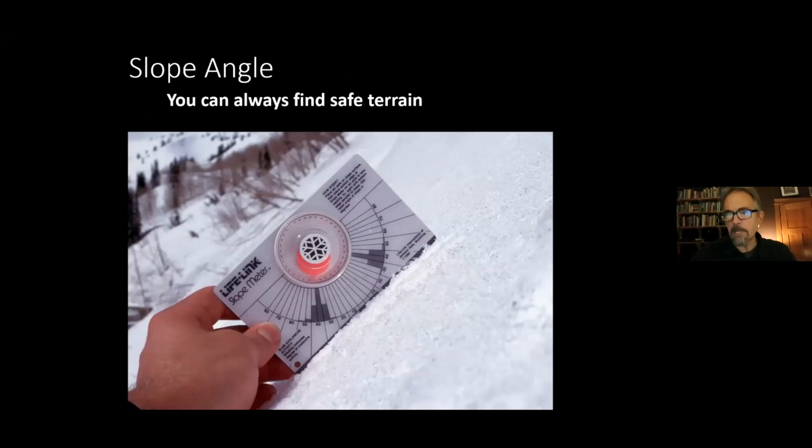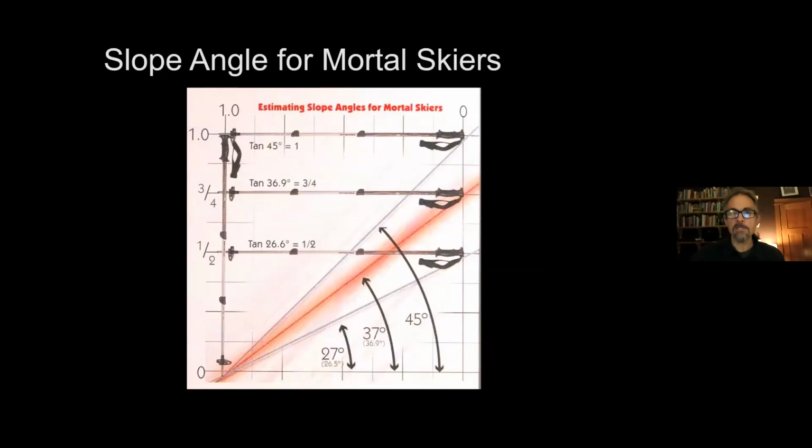Even for me, it's hard to look at a slope and try to guess how steep it is. Now you can just use a cell phone app, and it might already be part of your compass app, or you might have to download it. You can also use your ski poles.